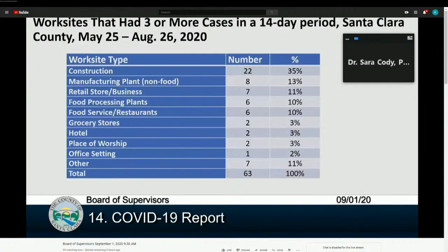Next slide. So here I just wanted to share with you a little bit of information about what we're observing in our worksite investigations. And I want to caveat this in a few ways. One is that these are the number of work sites where we've observed 3 or more cases in a 14-day period, and it's by work site type. But these are just the overall numbers of work sites where we've documented 3 or more cases from late May through most of August. But we don't really have a comparator. In other words, I can't tell you of the number of construction work sites that were in operation, how many of them had a cluster of cases. And I think that's really important. So I just want to put these numbers into context.